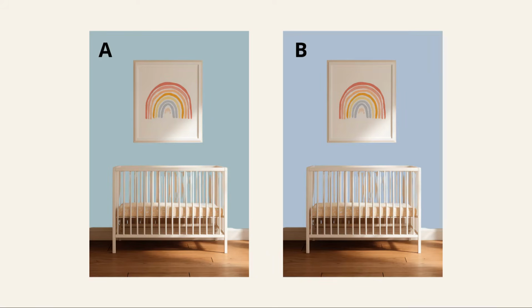And a quick question for you: if you're going to create a nice calming look for a baby's nursery, which blue would you choose? Either A or B. Share your choice in the comments.